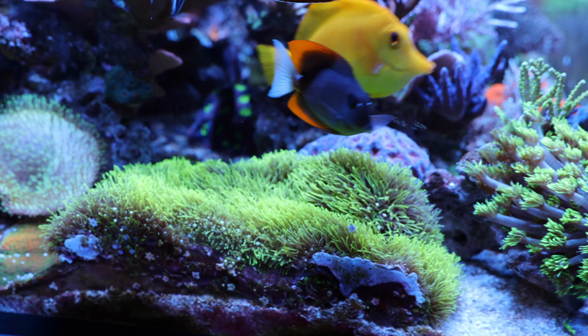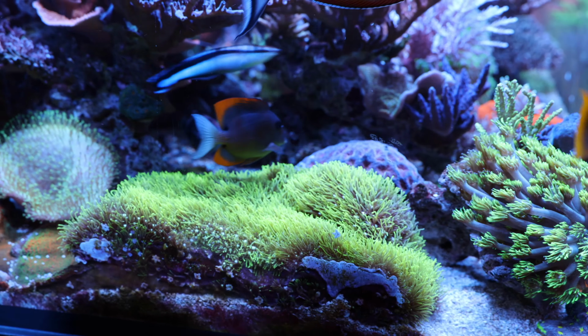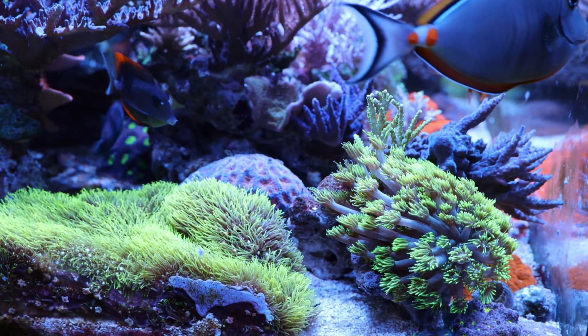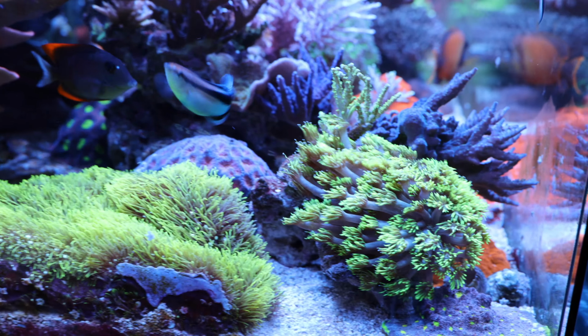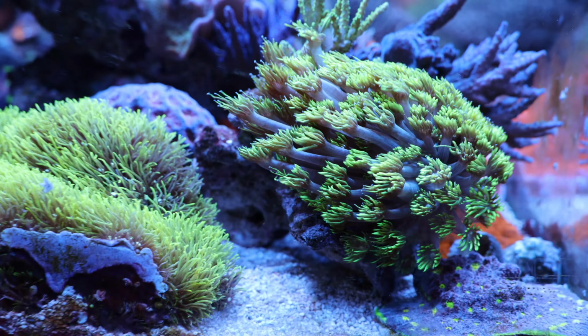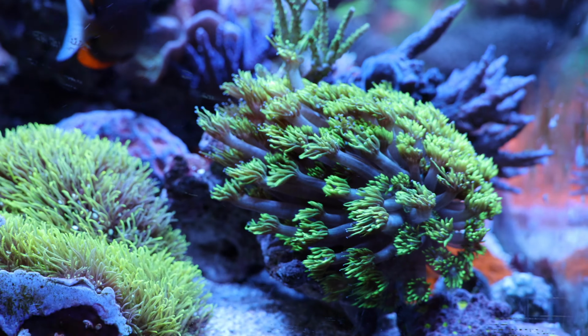I've got my green star polyps. I really love this coral. Very flowy, a little bit finicky, so sometimes they can close off. And right next to him there is the green goni. So the green Gonipora has been doing very well in this tank.